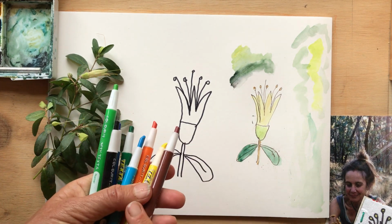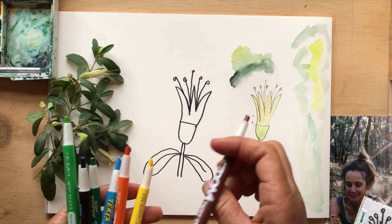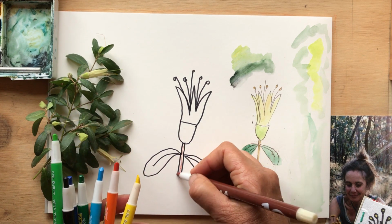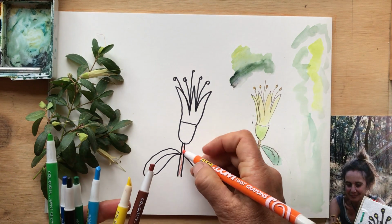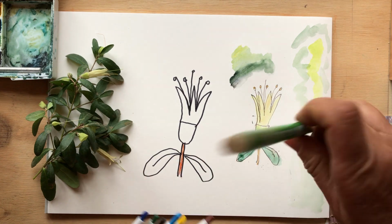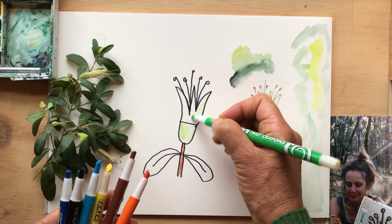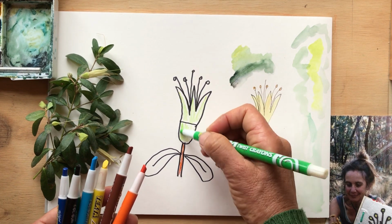And then with these zoom crayons, which you don't need to sharpen at all, which is fantastic, what I like is to mix the colours. Same thing, just to try and match those colours. And you can end up pressing really hard with them.